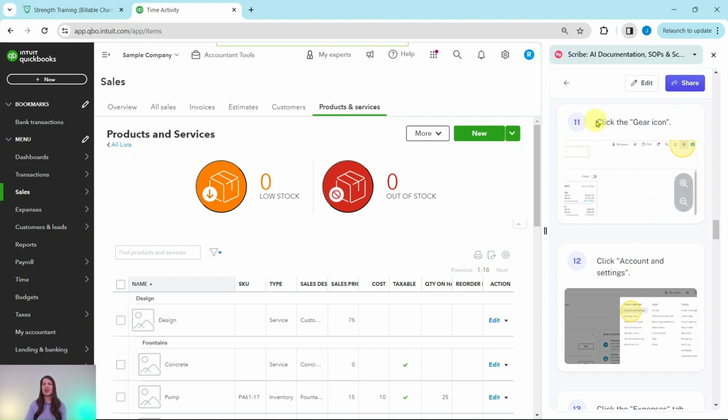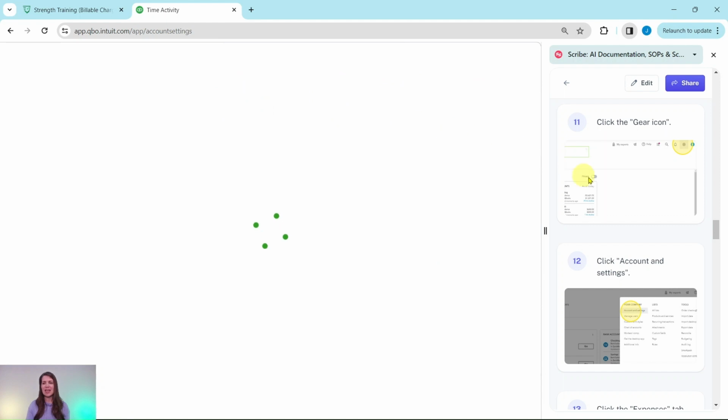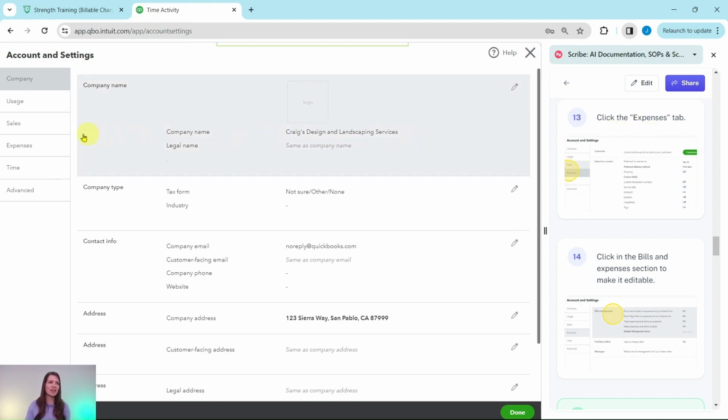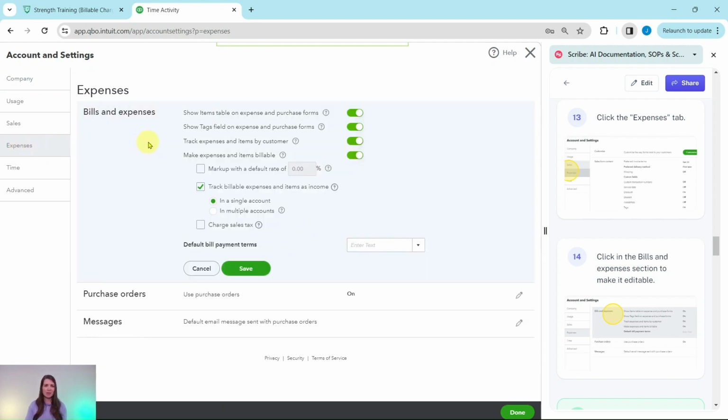So to do that, we're going to click on the gear icon and then select Account and Settings. So the gear icon on the top right corner, go ahead and click on that. And then under your company, select Account and Settings. Now we want to go to the Expenses tab. So that is over here on the left side. Once you find it, go ahead and click on Expenses. And then we're going to click somewhere in the Bills and Expenses section to make it editable.